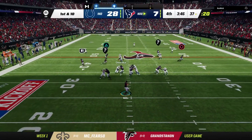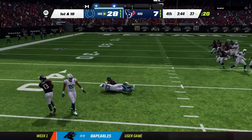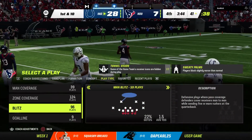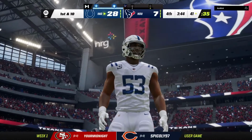Looking to throw is Mills. And his pass is intercepted for the 4th time today. Picked off by Shaquille Leonard, the linebacker. And the Colts are going to take possession of the football.